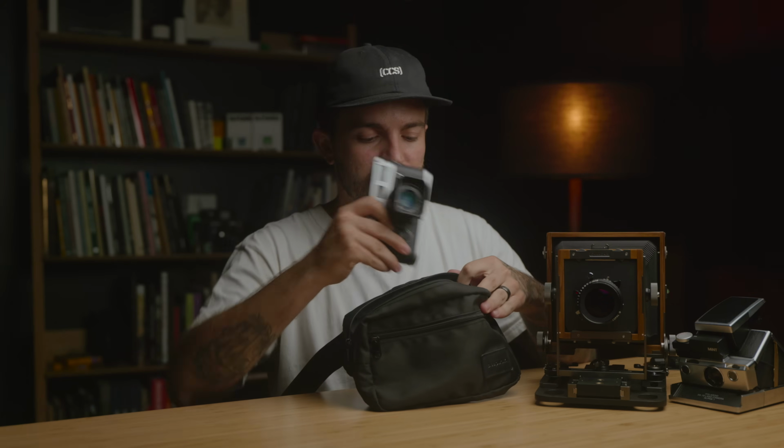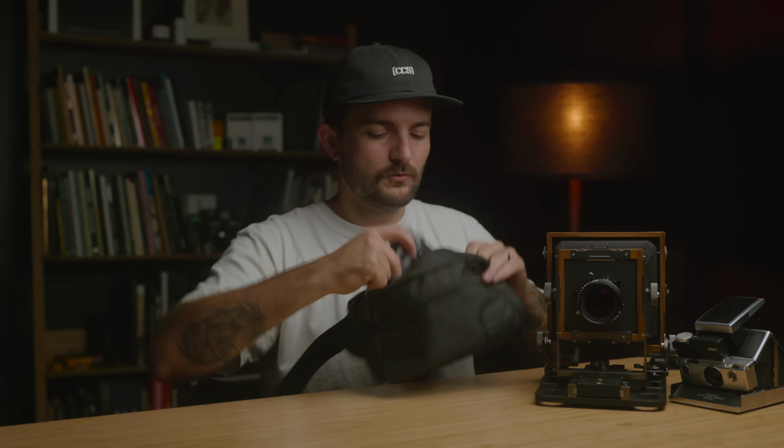But because my system is so small, the M6 comfortably fits in there. I could throw tons of film in here. If I really wanted to, I could throw a 50mm Summicron or other small M-mount lens in here as well, but even that seems like a little bit much for me. I don't want any excess weight or things taking up space. I just want to keep things, again, as low friction as possible.